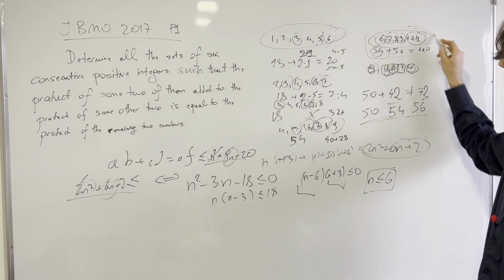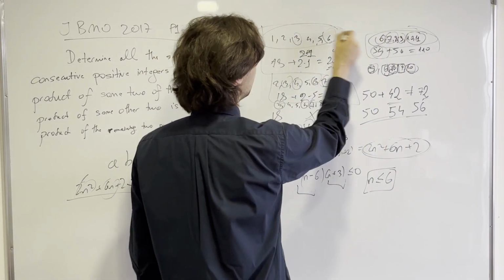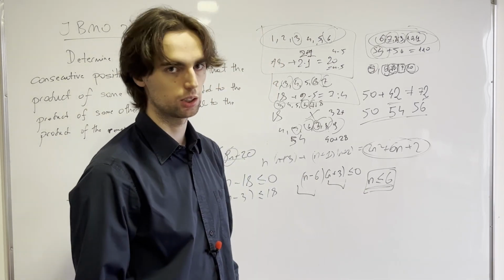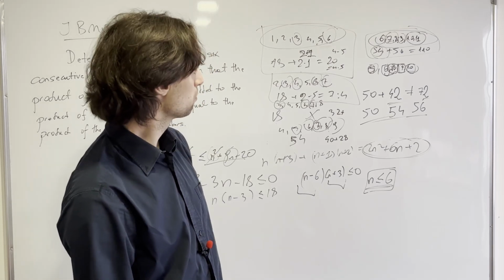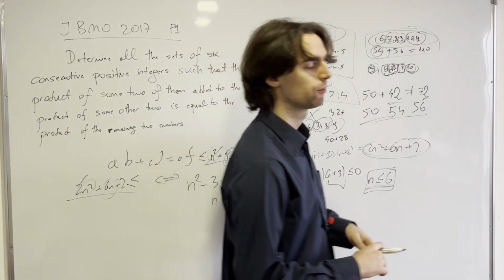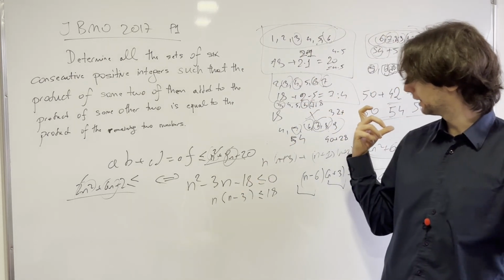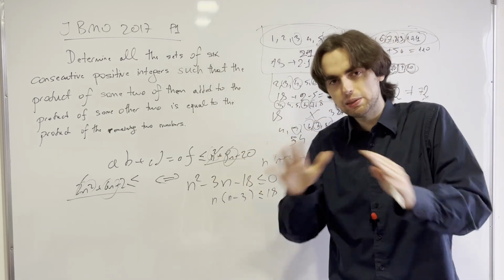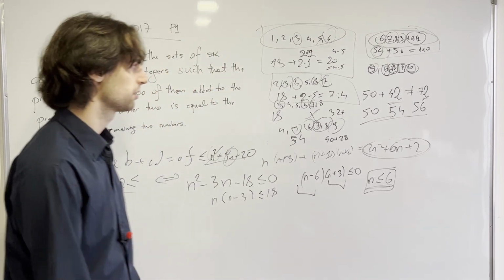This set works. We've shown that this set works, and this set works. And we've said n needs to be less than or equal to 6. Otherwise, we have bounding issues. And this finishes up the problem, really. This is really a case by case that you would need to write down. And what I like about this problem is that once you get n less than or equal to 6, you can immediately write down all the possible cases.